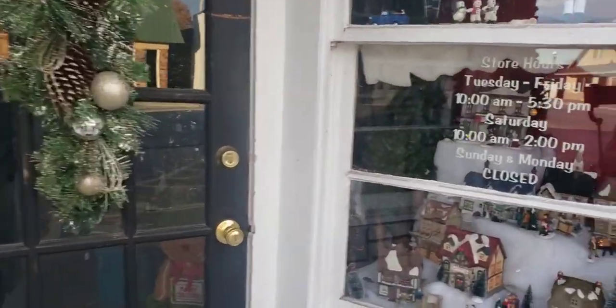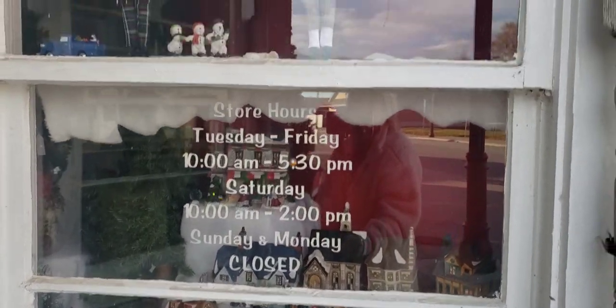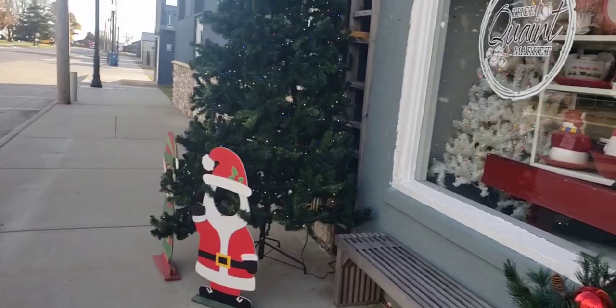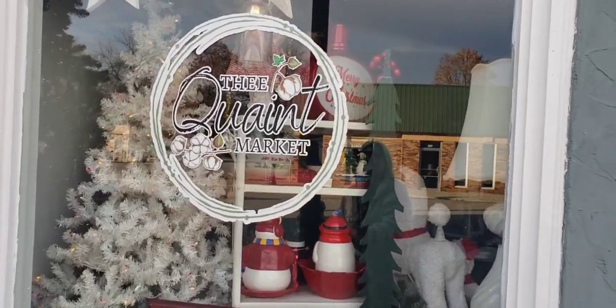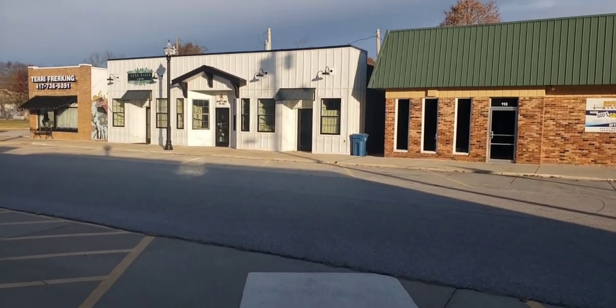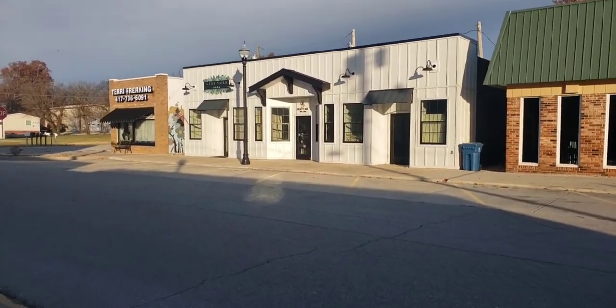And this is the Quaint Market. JJ owns both of those, and it's like a U-shaped store. You can go in one store door front, and then in the back there is an entryway into the other. So if you have a gift to buy, or you just need some retail therapy and want to give small business owners a chance to sell some of their awesome items, I would go to this place.